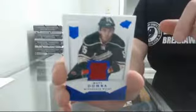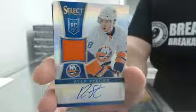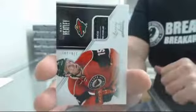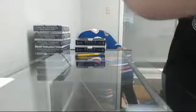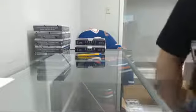Dominion jersey out of 99, going to Minnesota, Matthew Dumba. Select rookie jersey auto, rainbow, for the Islanders, Ryan Strome. 32.99. And luxury suite stick piece out of 199, going to Minnesota, Danny Girardi. Strome, what a bum. Box three.